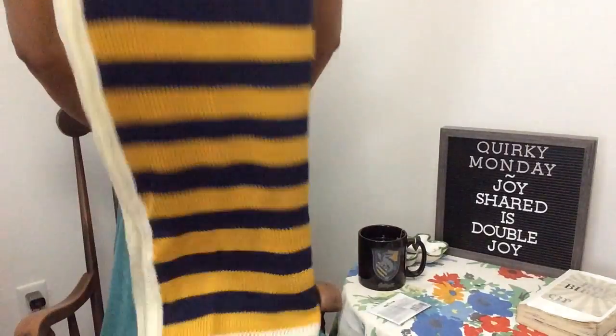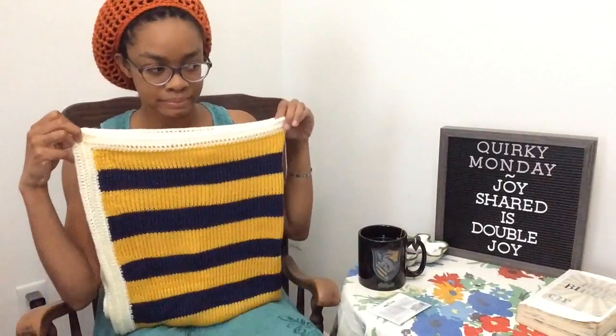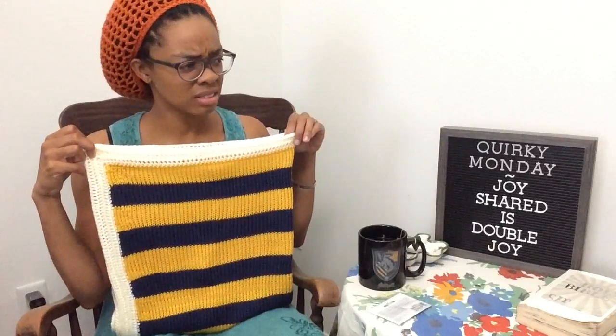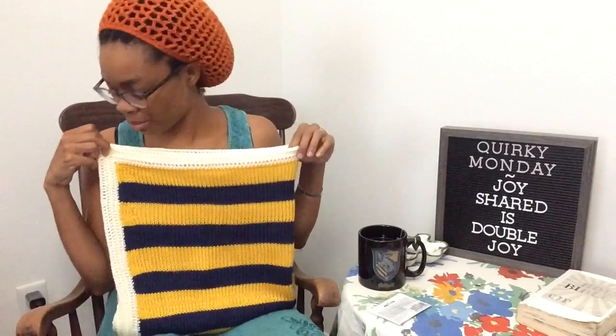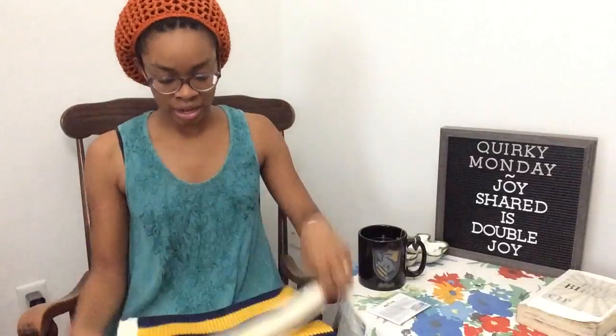This is my second machine knit project. I knit the body using my Incredible Sweater machine. Is that what it's called? I don't know where I put the box. We're going to call it the Incredible Sweater Machine because I think that's what it's called. If it's not, I'll correct myself. Whatever. Thrifted it for $7, $6, $7, something like that. And it has been doing me well.